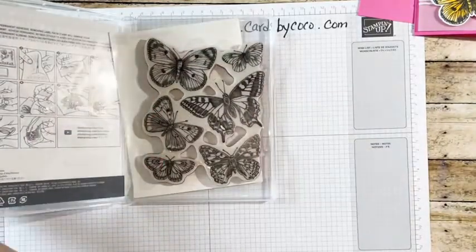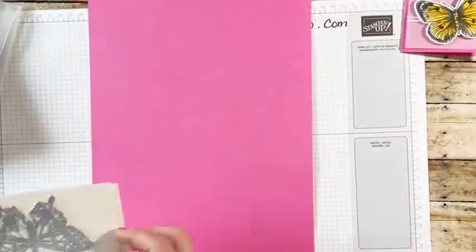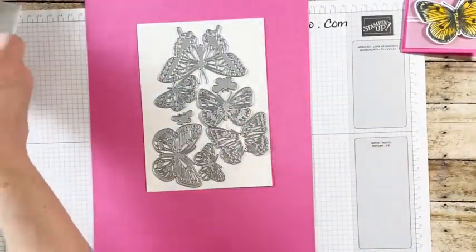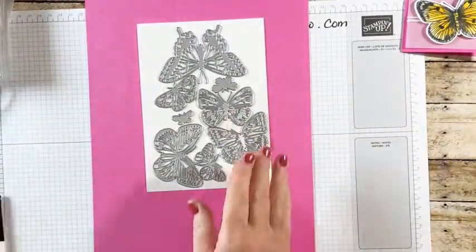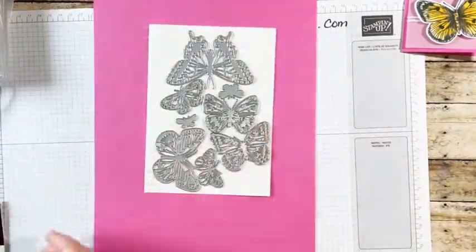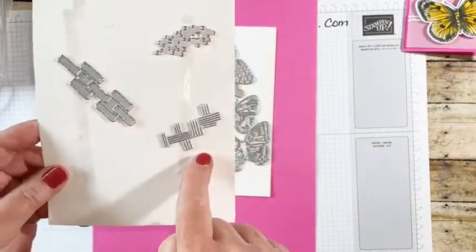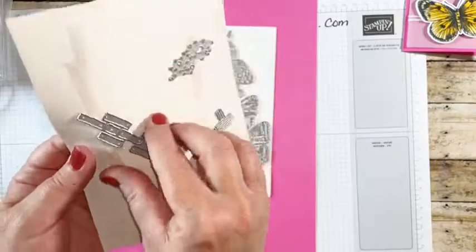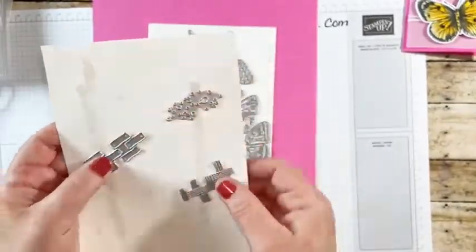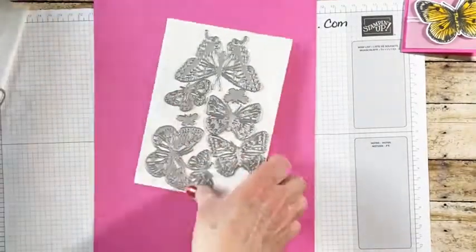I kept mine together. But let me show you before we get started these other beautiful dies that come in this. Look at how many you get here. You actually get 12 dies. So you get that big one. You get all of these different butterfly dies. And you get some fun background stamps dies that you can use. I like this one. It looks like little bricks. So I just think that this is the neatest set. And again, it's carrying over.